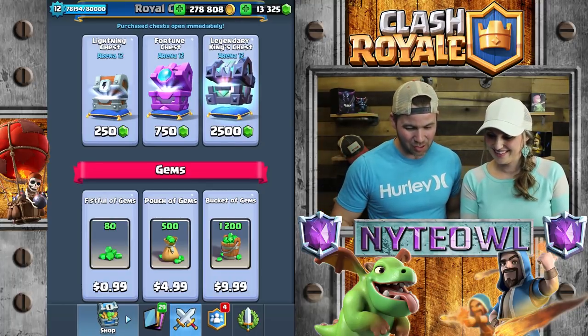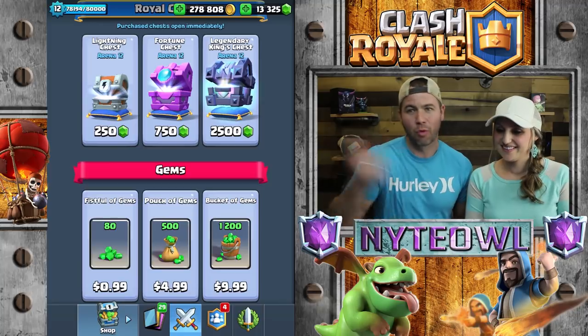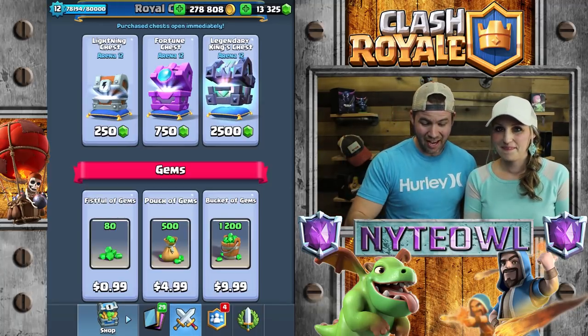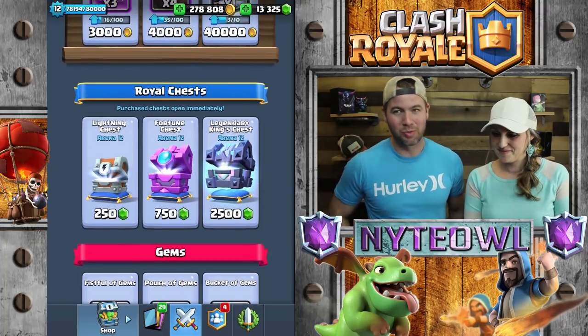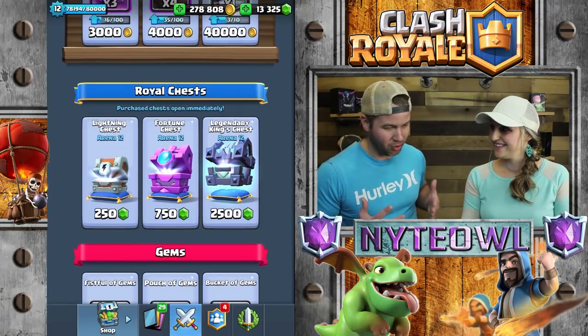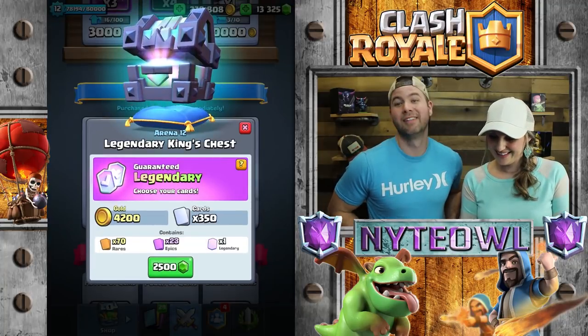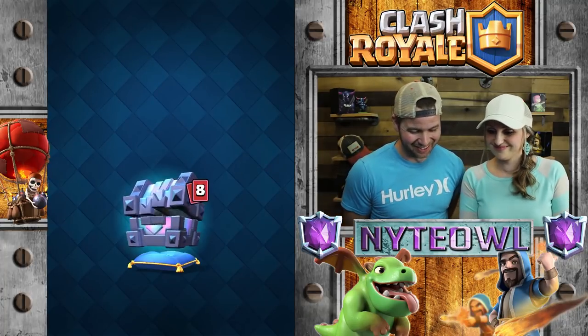But let's get ahead. Let's open up these King's chests. We'll open up a couple of them, maybe we'll hop into a battle, and then we'll open up more. I think we have enough for about five of them. So let's go ahead and do that and see what we get. You can do the first one, and I'll do the second one. All we need is some Hog Riders, yes. All right, let's do this. Okay. 2,500 gems. Let's do it. Cha-ching. I know, I'm so excited.